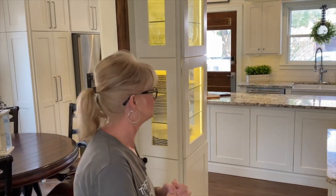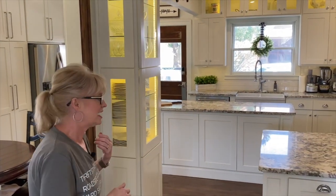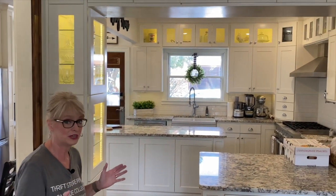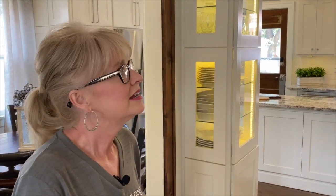And so we thought that was really neat, and just a little bit of the history of this house. So I can remember as we were getting ready to remodel that I had a vision in my head. I used a lot of time on Pinterest looking at different ideas, and then I had a vision in my head of what I wanted to do. And I sat right here looking into this kitchen as the walls came out, just kind of envisioning what I wanted it to look like.